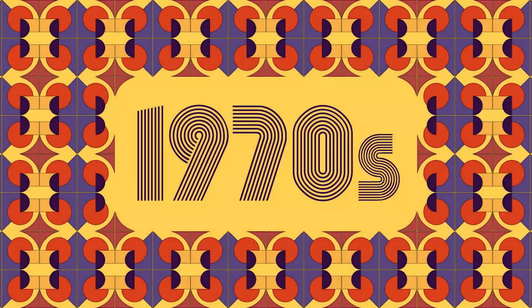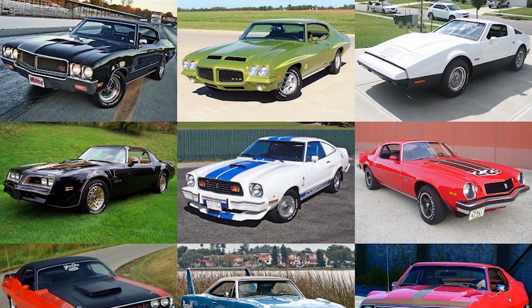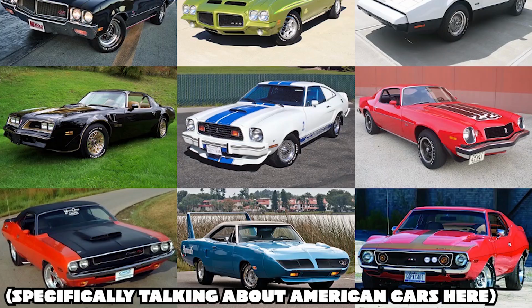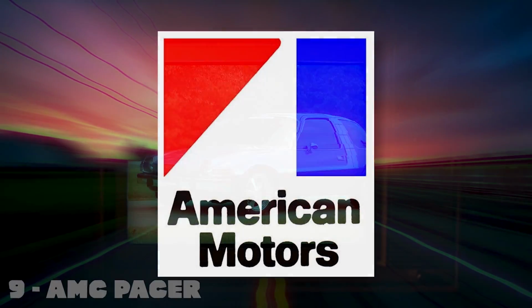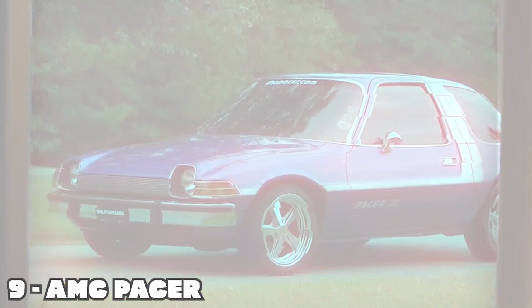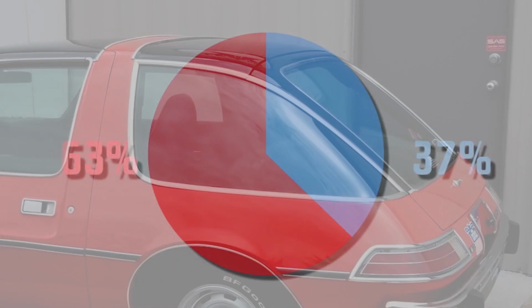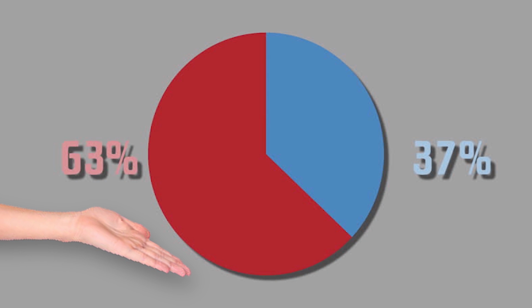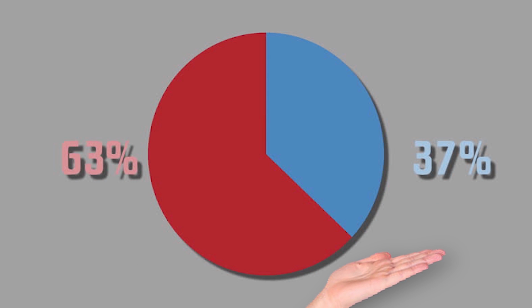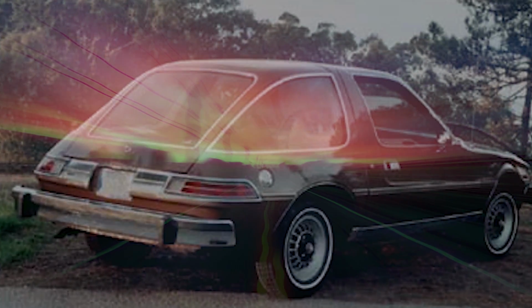The 70s was a weird time for car designs. Companies were trying to outdo each other in how spectacular and large and elegant their cars were. And then there's AMC, the Pacer. I mean, what the f*** happened here? The first thing you may notice is the abundant amount of glass. Apparently, 37% of the Pacer's body was comprised entirely of glass. We've got a bit of a wraparound sort of thing going on here, and it's awful.